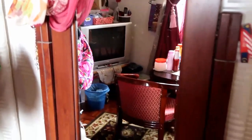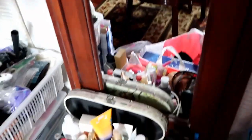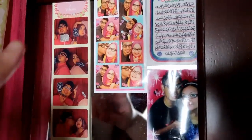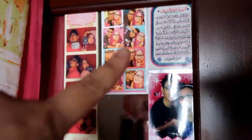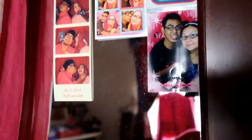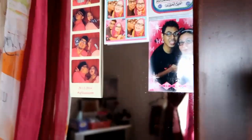So in the mirror here, you can see my art table. Oh, this is my dressing. So I have some pictures here. Cute. I got all these pictures. That's me. This is when I was doing my sister's wedding. This is just a random picture when we went out. Those are some Quran verses. That's us when I wasn't wearing hijab, when we were dating.